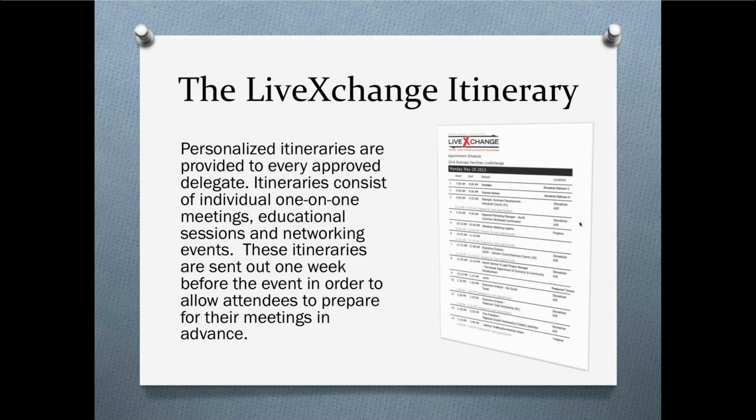As I mentioned, everybody who attends LiveXchange gets a personalized itinerary. This really is your blueprint, and this is what you're going to follow throughout your LiveXchange stay. The itineraries consist of individual one-on-one meetings, educational sessions, and networking events. We send these itineraries out 1 week in advance, and this allows everybody to have adequate time to prepare for their meetings in advance.